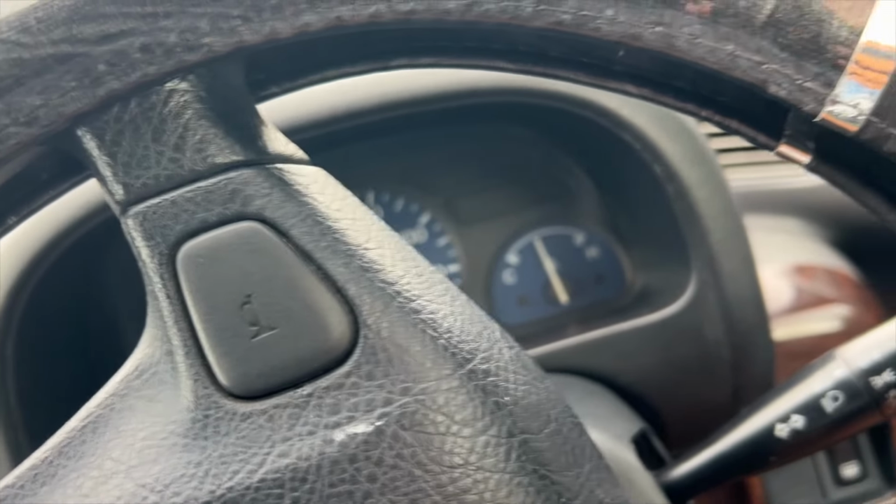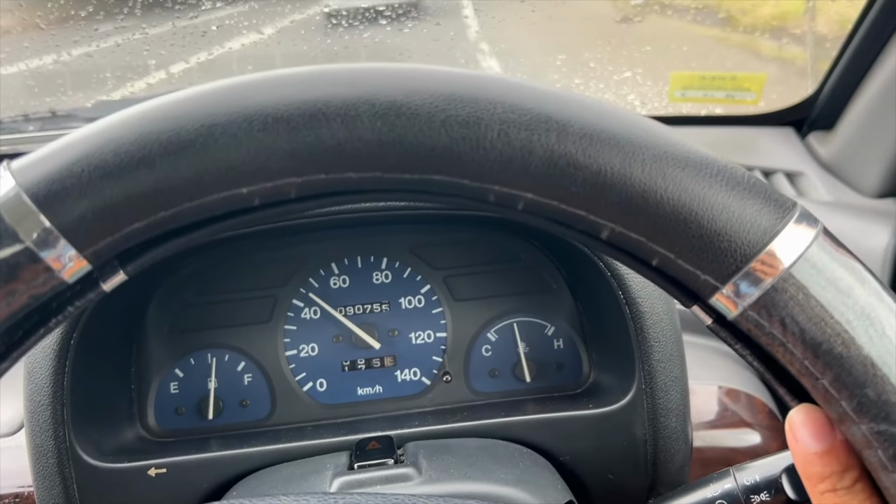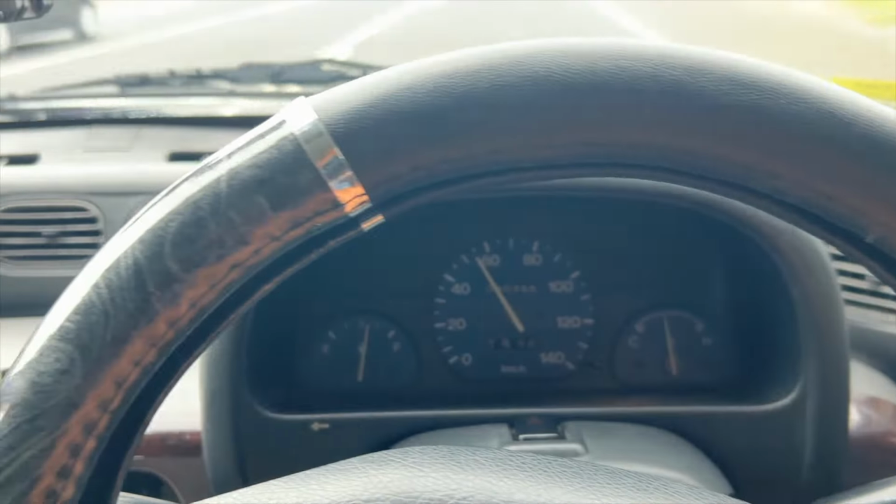It's very similar to the Miragino, where the Miragino's automatic. It's not turbo. It's just a front wheel drive hot little hatch. That's how this one really feels. But let's see.